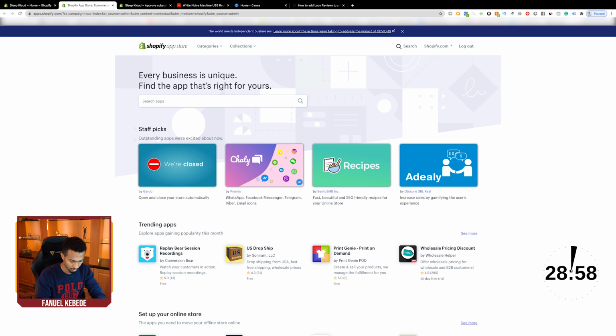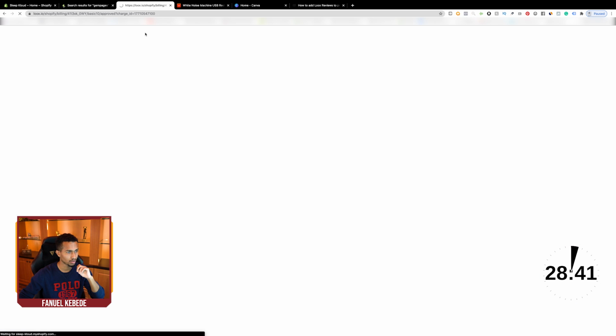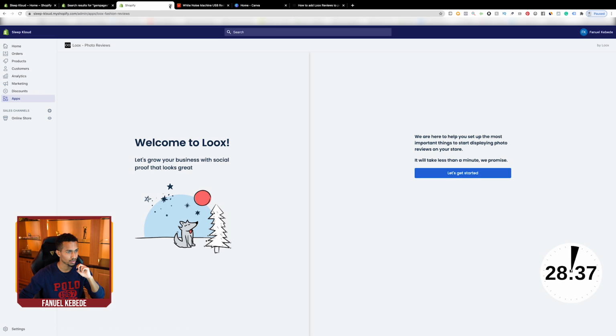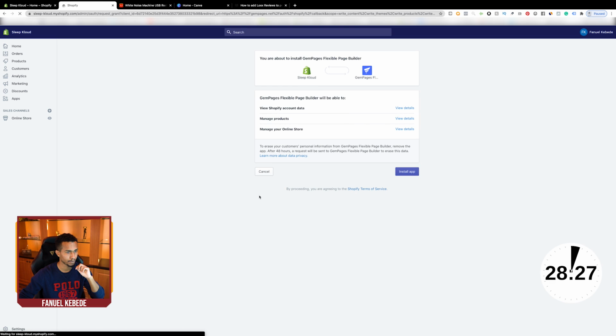And the other one I'm gonna need is gonna be Gem Pages. This is one of my favorite apps. I use it to build really good landing pages, product pages, anything custom. You can really use this tool. And I'm not getting paid to say this, but it's a really solid tool. So let's finish this download. Perfect. All right, so I'm gonna exit out of here. Gem Pages, add app. Okay, install app.